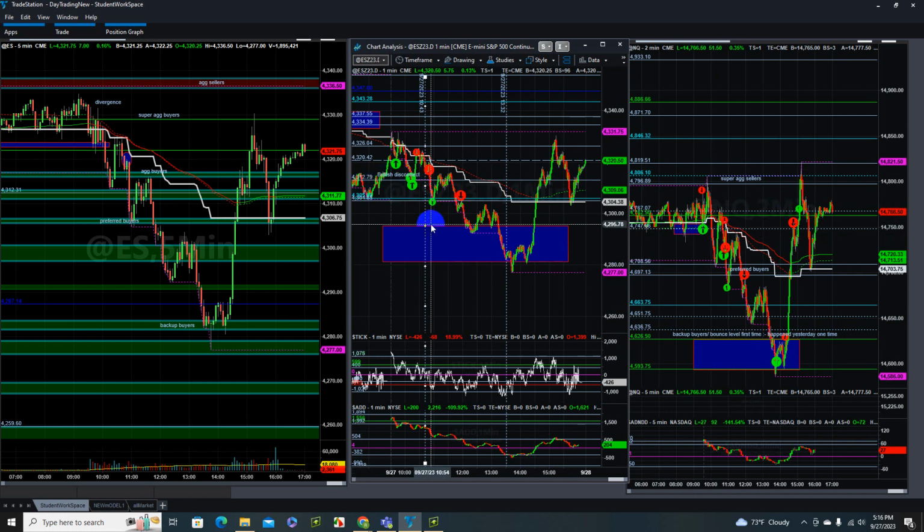Now label levels, right? So these are the levels, label levels. Super aggressive buyers, this is the line. Aggressive buyers, this is the area. Preferred buyers, this is the area. Backup buyer, this is the area, right? So now you trade labels, and level to level trading, basically label trading, and you are allowed to do both.